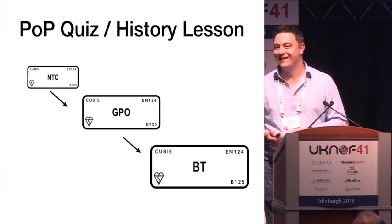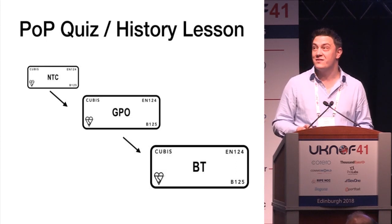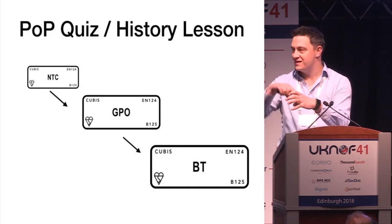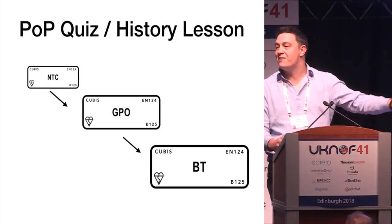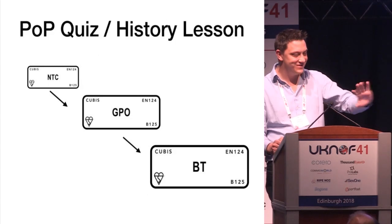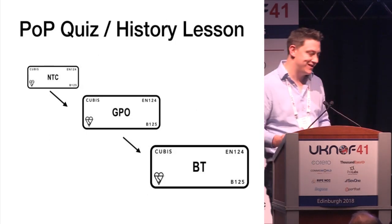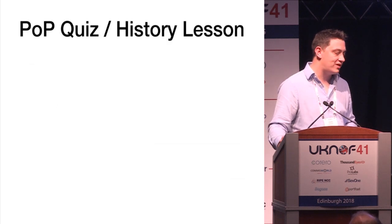There are some very old ones in very peculiar places that are round, and they have NTC that's just about visible. Sorry, I'm using this as a sort of illustration of what the lid might be on today. Cubis, for example, the manufacturer of the lids, didn't exist when the NTC was around. I'm just lazy.